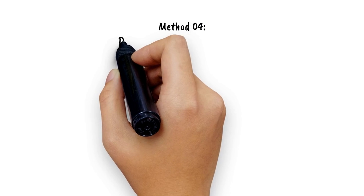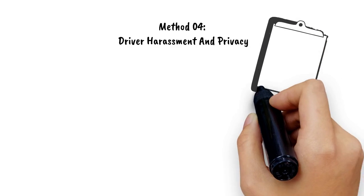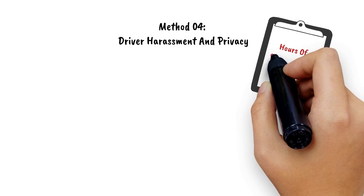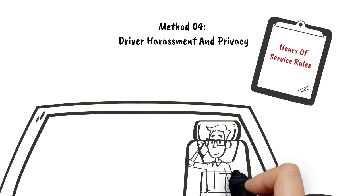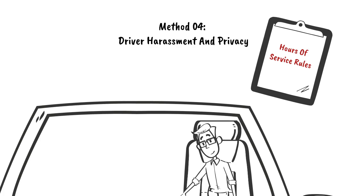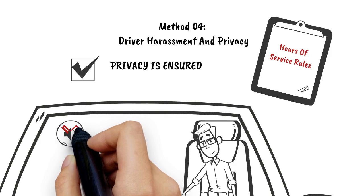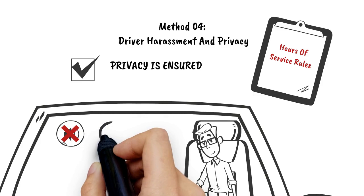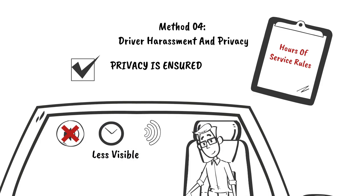Method 4. Driver harassment and privacy are central to the ELD specification. To help prevent motor carrier pressure to break hours of service rules, the FMCSA calls for drivers to access HOS records upon request, edit non-drive segments of the log, and approve any logs edited by the carrier. Privacy is ensured by requiring devices to mute when in sleeper berth and make trucks used on personal time less visible with a wider GPS radius.